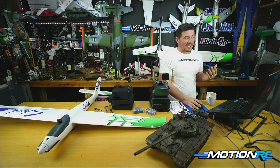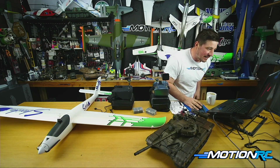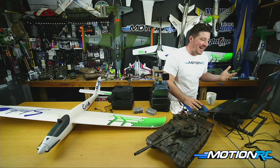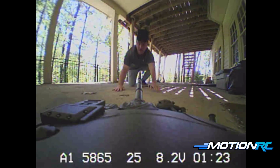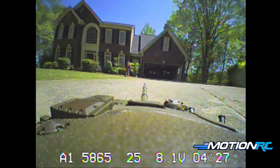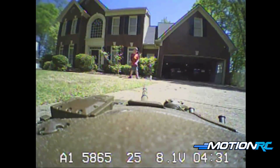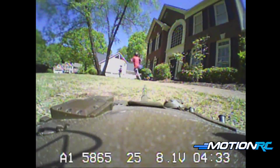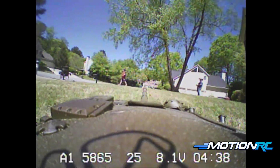Now the footage comes in at what the camera outputs at. It only outputs at 480p, which is fine, you're not using your FPV camera to make cool YouTube videos. This is what you're seeing in the goggles. It does give you the telemetry at the bottom. So these are my kids who got all excited about the tank running around. It shows you your channel, so I was on A1.